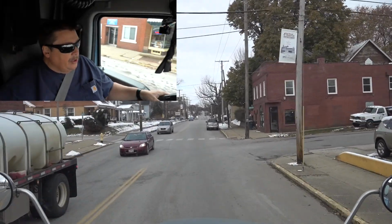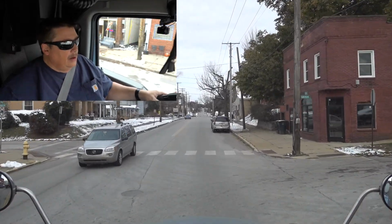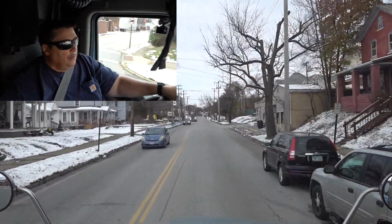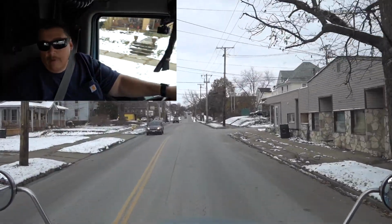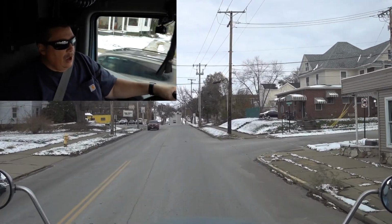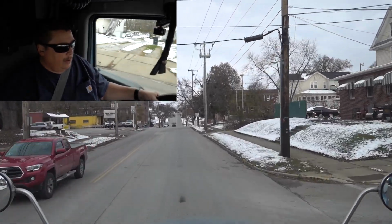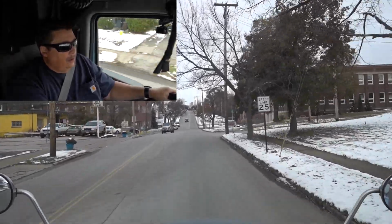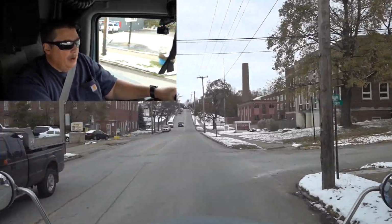I mean, they were showing these Cummins motors collecting a whole cup full of soot down in the bottom. I've never had more than a little bit of dust in there, so I don't know. That's just my experience with it.